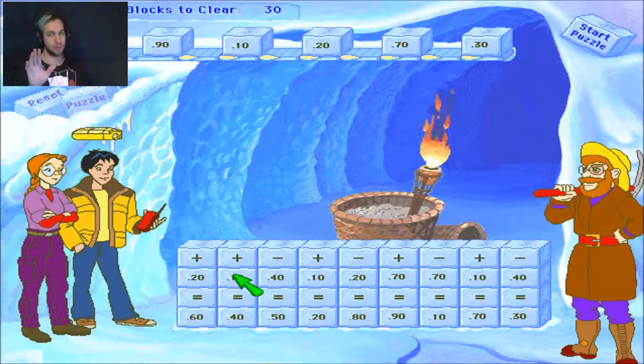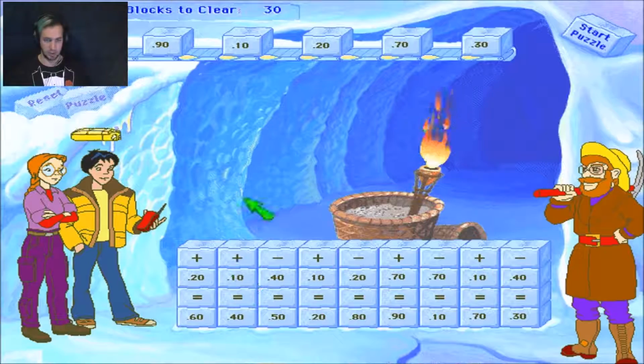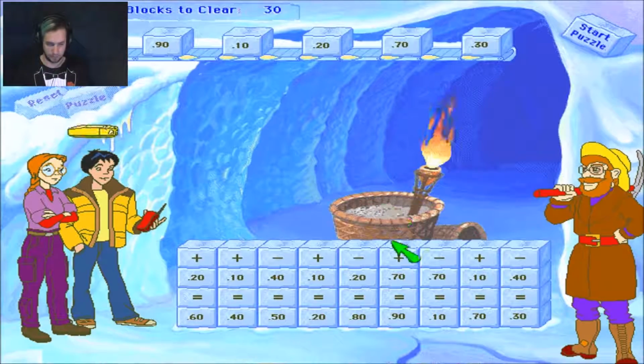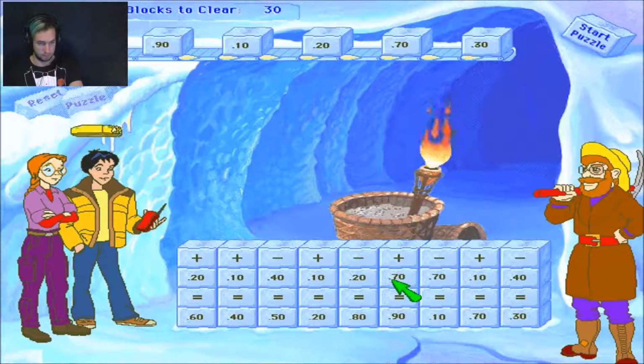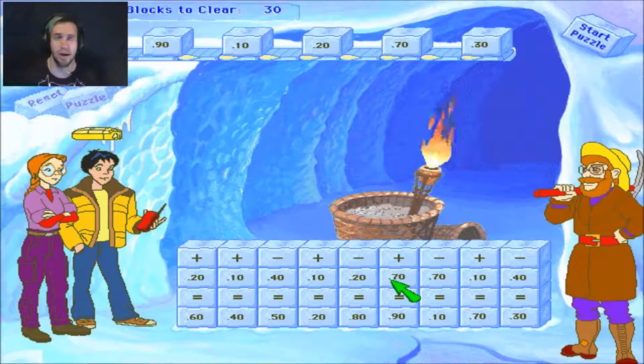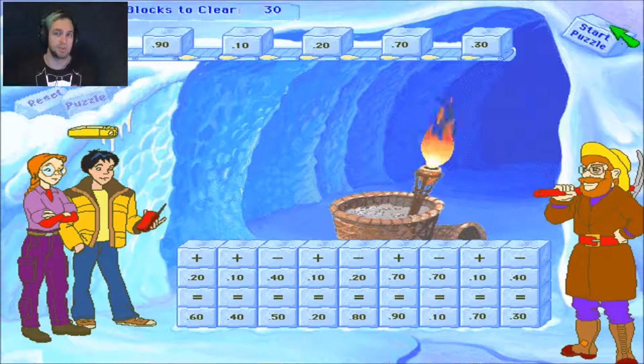I'm just working this out before I hit the start puzzle so I can try to get this done as quick as I can. So the 20 is gonna go, no. 20's gonna go where that 70 is right here. So we got 30, 70, 20. No, I'm getting myself confused here. I don't know where my 10's gonna go. Okay, so you know what? I've got most of it down and I'm gonna be right back when this puzzle is solved. So stay tuned, guys.